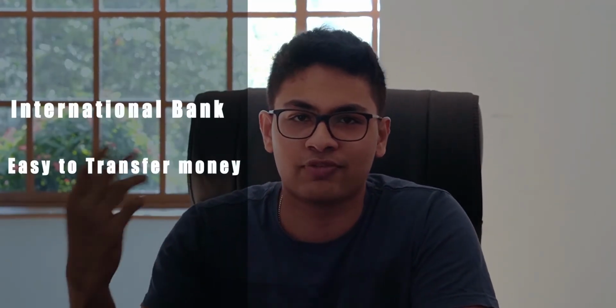One of the most normal ways for people to store money is in a bank account, and the bank I chose to go with is HSBC. The reason I chose HSBC is because it's an international bank, and I thought it would make it easier to transfer money from one country to the other. For example, from Sri Lanka to the UK in my case. And let me run through a few of the problems I faced in setting up my HSBC account.